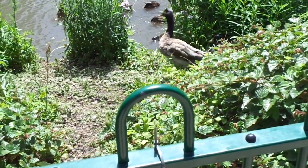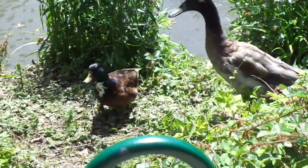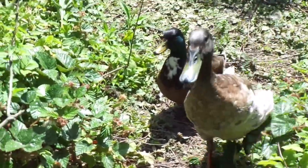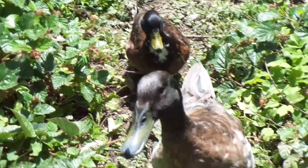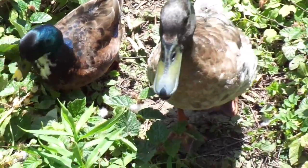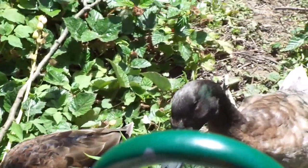Hello. Hey, ducks. Hello. You're an odd couple. We haven't got any food. Oh, I got some. I don't suppose they'll eat strawberries, will they? No. You're a bit mismatched. Yeah, guys. If we had it, but we haven't got anything.